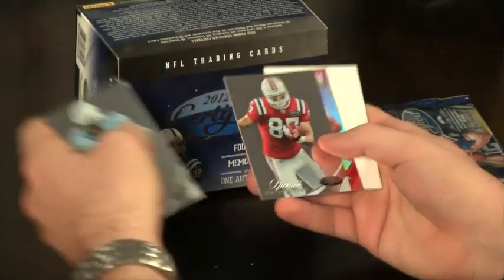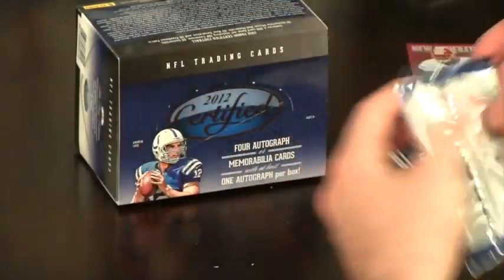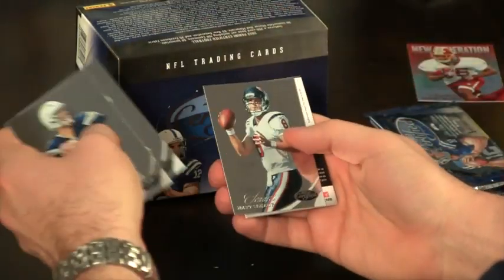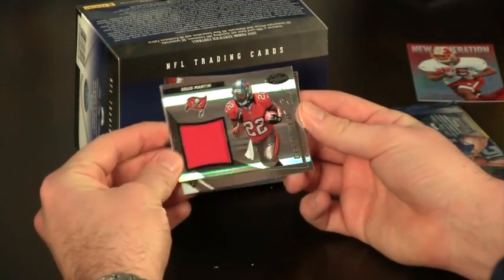Here's what the action is. We got Nate Washington, Rob Gronkowski, Nugent, Alfred Morris out of 250. Very cool. Dude's a beast. Matt Flynn, Matt Ryan. Phil Rivers, Dez Bryant, Matt Schaub. Here's the hit. Oh, yeah. Doug Martin. There we go.